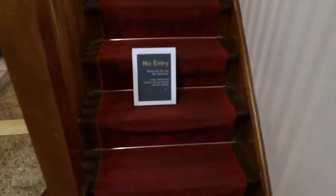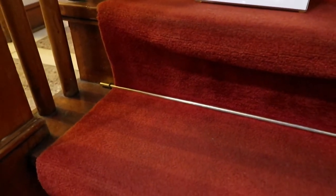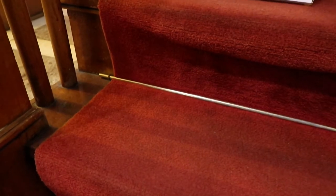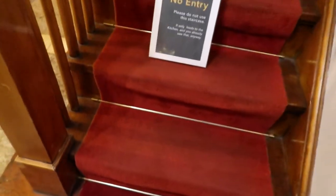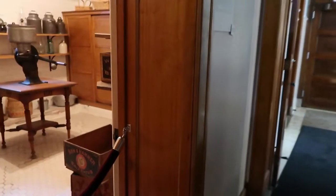But what I asked about upstairs that didn't exist, they do have here. And that is these brass rods that hold the carpets in place. And you usually see that in these older homes. They didn't have them upstairs, but they have them here.